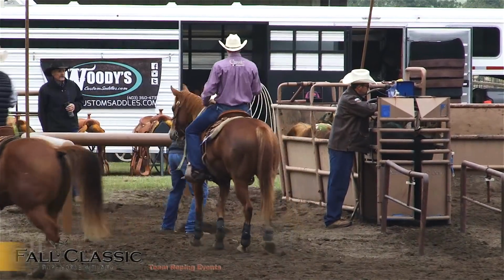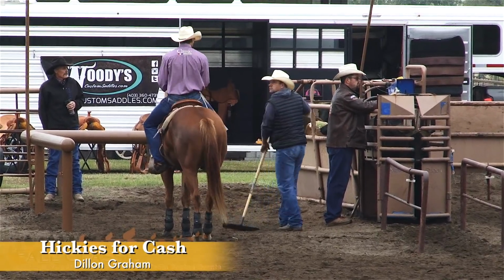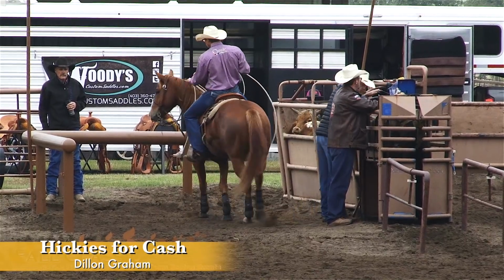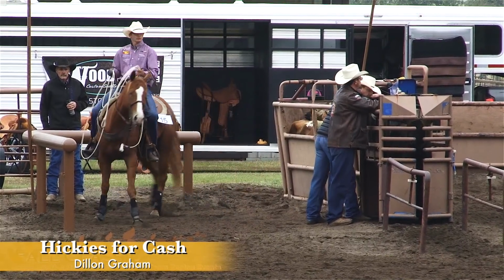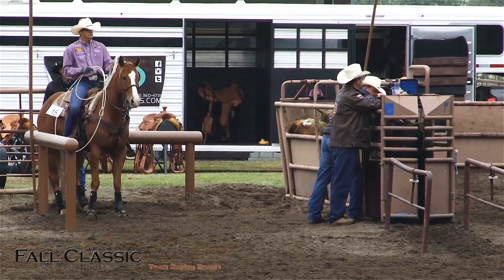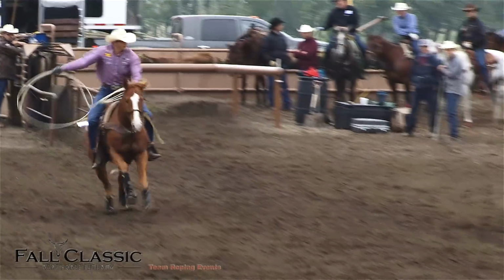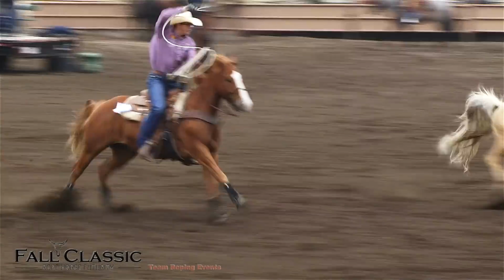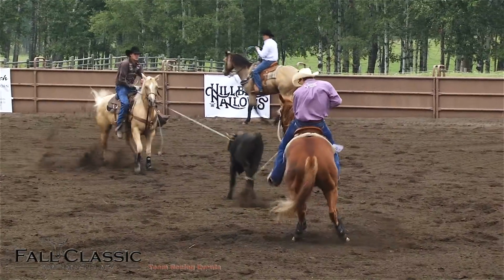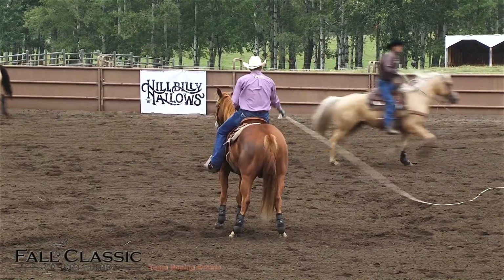Number 15, we're looking at Dylan Graham's going to be riding another one. Hickey's for Cash from Gawler Quarter Horses. Helper's going to be Dawson Graham on the front end. It's going to be a five-year-old gelding going back to Special Effort on the top. Lena's Talks Cash on the bottom. All right, the flag's down. The ropes are tight. 898 in the field.